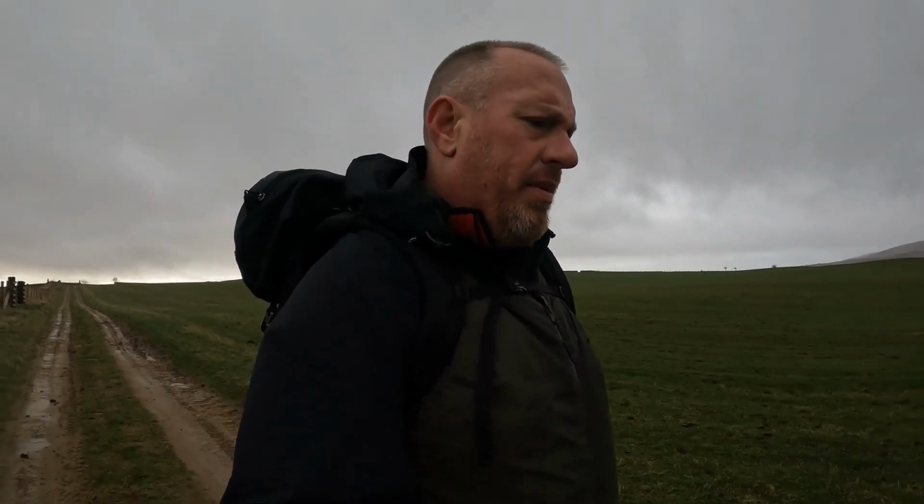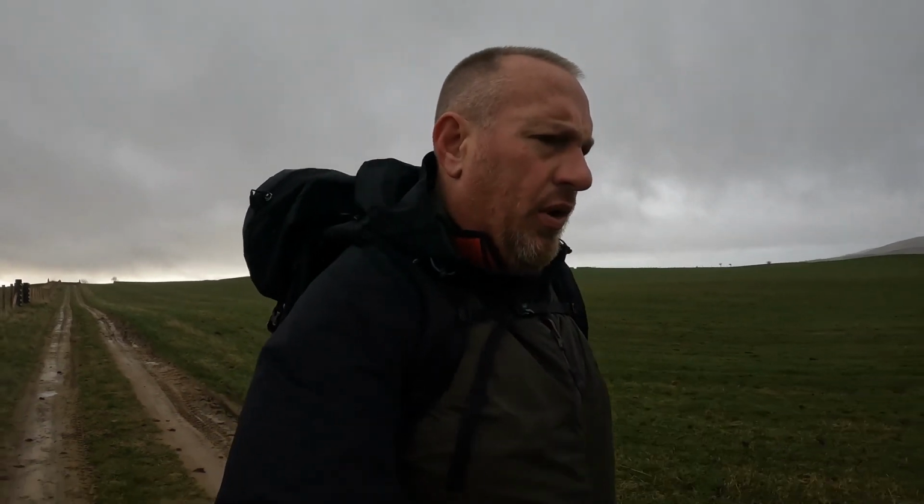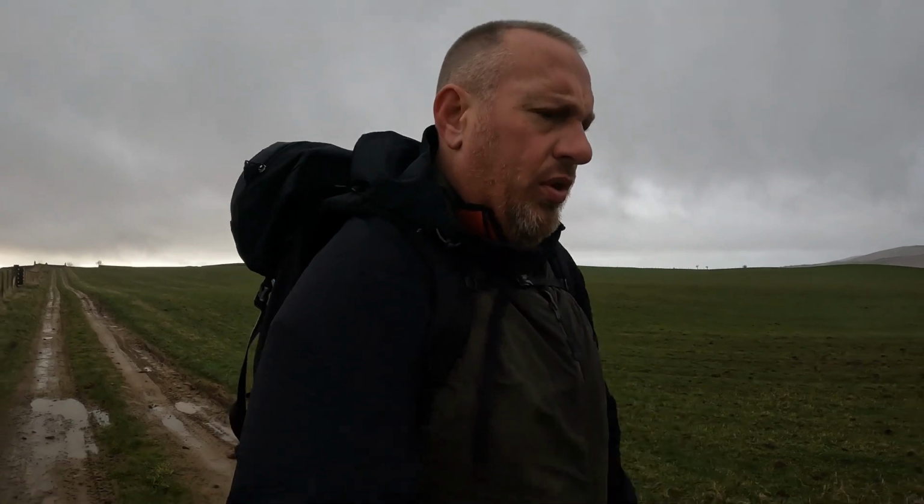I'm quite happy with this jacket and all. Peter Storm, again, it wasn't Berghaus or Rab or top of the range, but just as a lightweight breathable jacket, it's been really good. Again, I've had this on all over winter. If I want to layer up, I'll put my down jacket, which isn't waterproof, underneath it, but it's breathable.